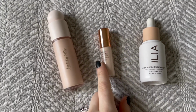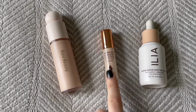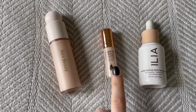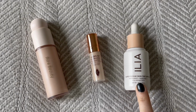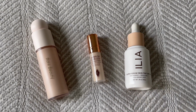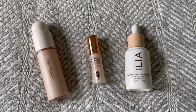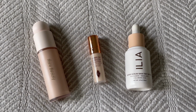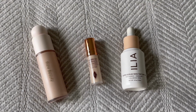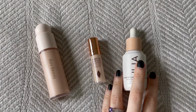I also still have my Charlotte Tilbury sample, and I really love that. That is getting a little on the low side, but I will purchase a full size of it once it's gone. And then the Ilia one I am currently working through. I used to love it, and then I learned that it was not behaving well with my skin, so I don't love it so much now. However, that's okay. I'm going to get it used up. Then I'll repurchase something else in its place.